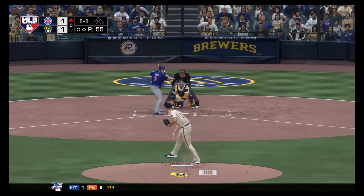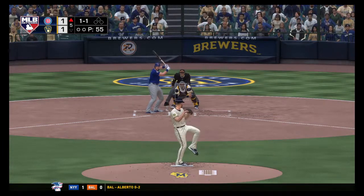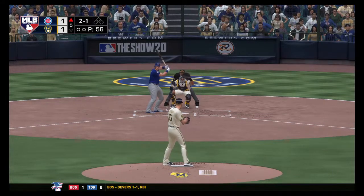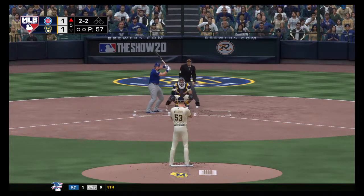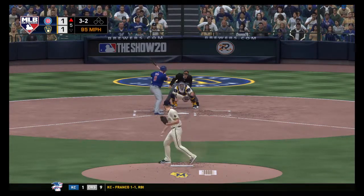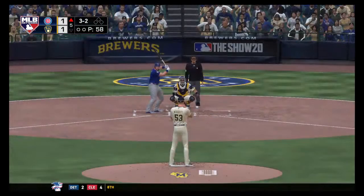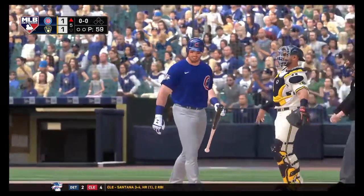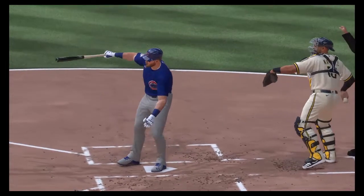Into the windup. Here comes the 0-1. 1-1. 2-2. Count even at 2-2. Ball 3. 3-2 now. Waiting his turn on deck next is Jason Kipnis. Swing and a miss on the fastball, and that's the first out. I always like watching pitchers that attack with their fastballs until there's a reason to start mixing it up. He hasn't needed many of his secondary pitches so far in this one, and there was another good fastball for a strikeout there.